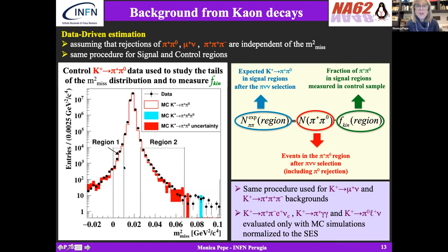The figure shows the data to Monte Carlo comparison for the squared missing mass distribution in a pi plus pi zero sample selected using control minimum bias data without any assumption on the pi plus kinematic variables. And this sample is used to compute the kinematic factor for the signal. The same procedure is used for the K mu nu and the K to 3 pi backgrounds, while these other backgrounds are evaluated only using Monte Carlo simulation that is normalized to the single event sensitivity.